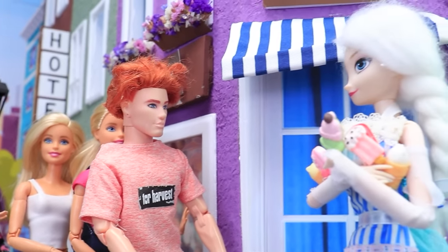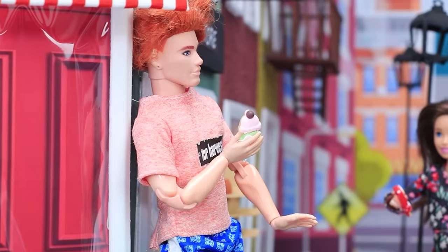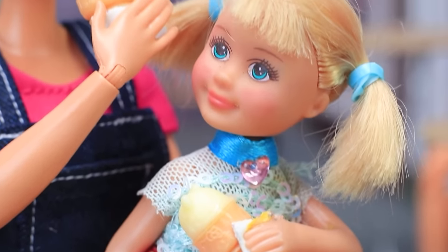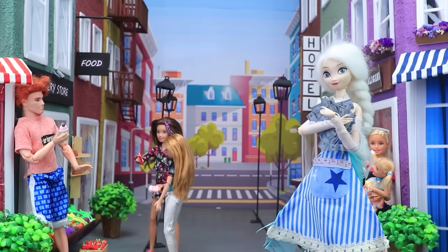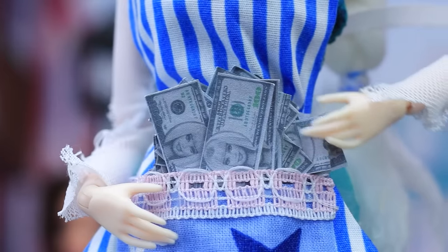Elsa's ice cream is the tastiest in the whole city. And that's no surprise. Each ice cream is magical. I want more. Mom, I want to eat this all day long. I drove across the whole city for this ice cream. That's a success. I'm rich. But where do I keep all the money?